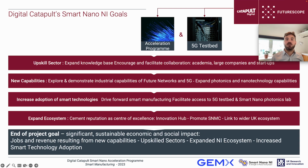An upskilled sector has a much better shot at adopting smart technologies in a meaningful, useful and lasting way. And this is going to rely on, but also contribute to, the expansion of a smart manufacturing and nanotechnology and photonics ecosystem that places Northern Ireland as a center of excellence. And that's all pushing towards these end goals, which I would summarize as being jobs, revenue, and new business, and new capabilities, and an overdue step up in the adoption of smart technologies across the manufacturing sector in Northern Ireland, but also the UK.